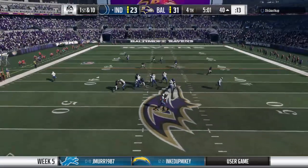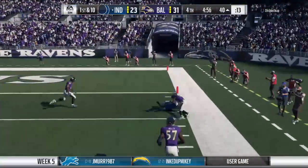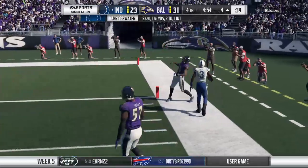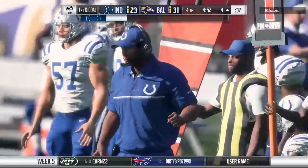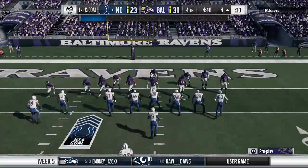Following the interception, here's Bridgewater. He's got his man on the crossing route. And they do get him down, but not before he reaches the 4-yard line. They give him a gain of 37.